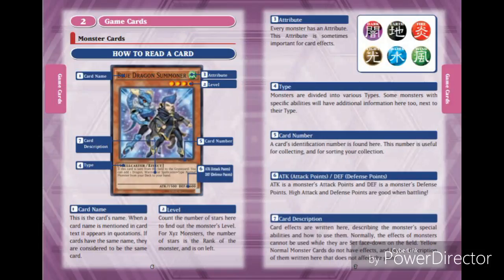Just below that we have the effect box, and this is where the monster's effect is. Now in the bottom right corner we of course have the attack and defense. With the new link monsters coming out pretty soon, instead of defense they have a link number there, but that's still just going to be the same part of the card as the attack and defense, so that's just going to be one part of the card. We won't count the link number as a separate part of the card.